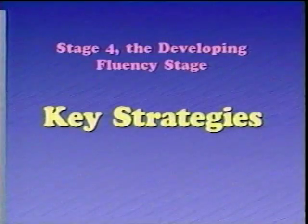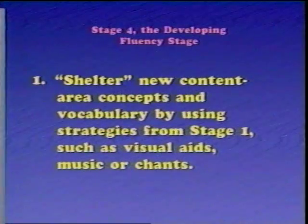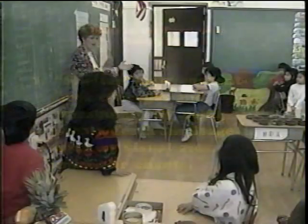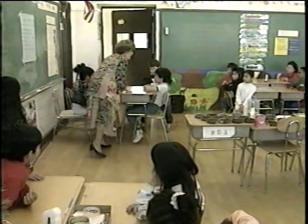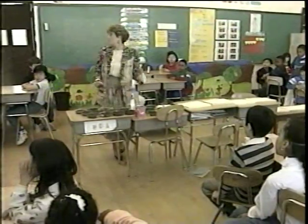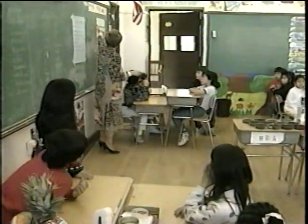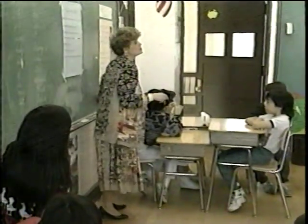Key strategies. 1. Shelter new content area concepts and vocabulary by using strategies from Stage 1, such as visual aids, music, or chants. All right, team. Okay, so quickly what's going to happen is station numbers 1, 2, and 3 are science experiments. And we have some plants growing right here. But in station number 1, we're going to find out what happens if you water some plants and don't water other plants. Let's try this chant to see the things we'll do in the folder.